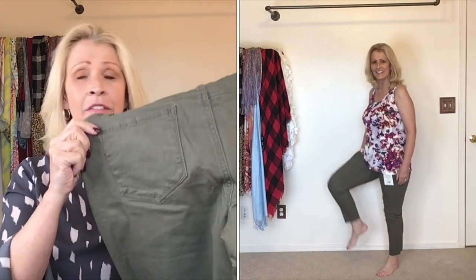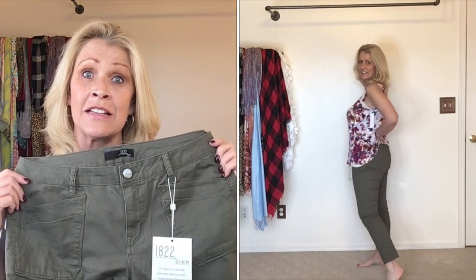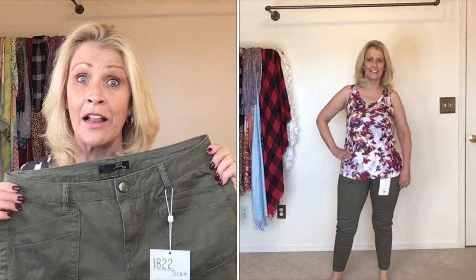I love the pockets on these. I think that's a really fun detail. Other than that, they are just an olive skinny pant, and I did purchase this same brand, 1822 olive pants in November. The ones I got are a straight leg with kind of a kick flare crop. I love them. I have worn them so much.